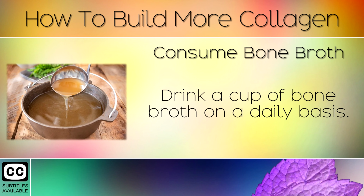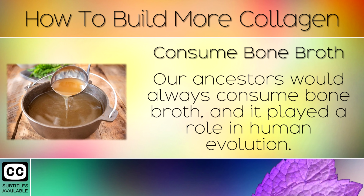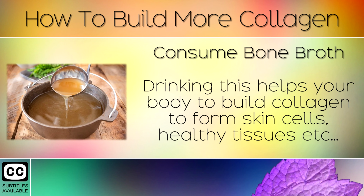Remedy 1. Consume bone broth. Drink a cup of bone broth on a daily basis. This is nature's best collagen-boosting food and is made from boiled animal bones. Our ancestors would always consume bone broth, and it played a role in human evolution. Drinking this helps your body to build collagen to form skin cells, healthy tissues, etc.